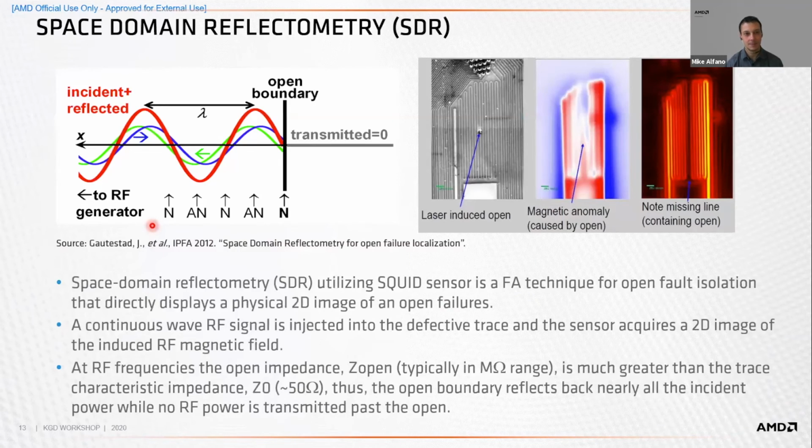So the other part of the magnetic imaging is actually the space domain reflectometry, and this is also used for opens. So this magnetic field imaging technology also has the option to do opens, but it does it differently from the EOTPR, which I was talking about. In fact, it uses an RF signal instead, and if there is an open, you will see a location where the signal gets totally reflected, and it appears very bright. So the RF power cannot be transmitted beyond the spot which is open. I'm being blocked by this, but it's probably just over here.